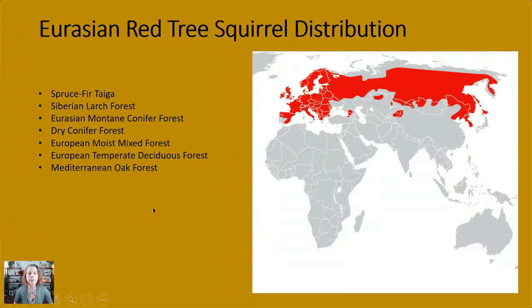A lot of times when we're thinking about a habitat, we might think, oh, a conifer forest or an oak woodland. But habitats are really divided up more finely than that. I'm going to teach you about that more when I do the workshop next week with the author of the Habitats of the World book. But here are some of the more scientific names for all the habitats they live in, depending on where they are. Up north, it's the spruce-fir taiga right at the edge of the tundra. Whereas farther south, in Spain and Italy, they're more in the Mediterranean oak forests, but they're always in some kind of oak or conifer forest.